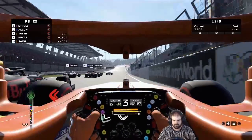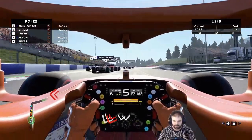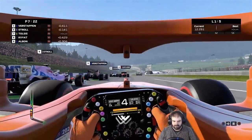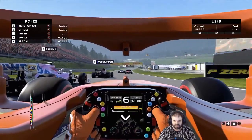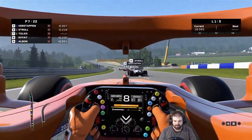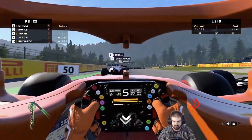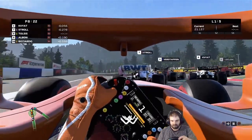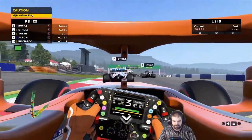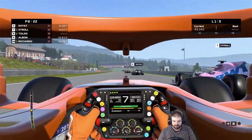Oh, Albon's got an awful start ahead of me. I've got Stroll on the outside. Want to avoid him. Got away in 7th place. Going to tuck in behind Stroll here. Oh, torpedo Kvyat. Straight up the inside there. Let's focus now for the rest of the race.